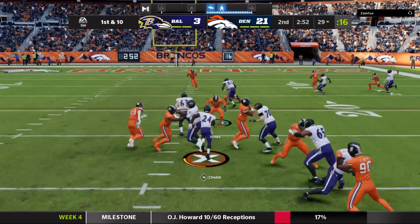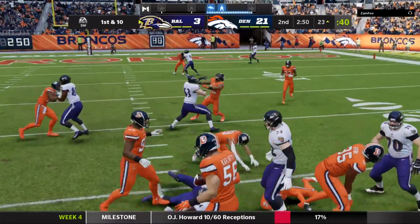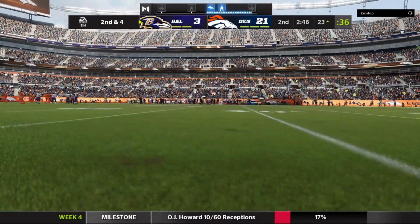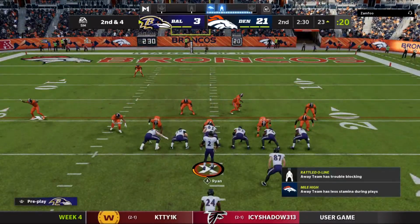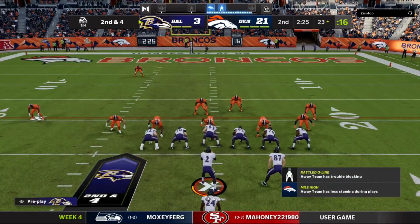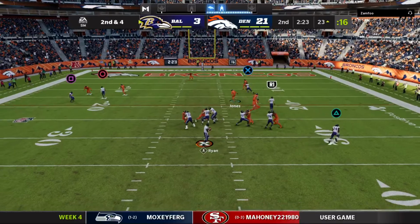From the gun, it's a give to Chubb. He'll get a nice chunk there on the first down run, and it's 2nd and 4. And there we saw one of the downsides of blitzing during a run down, because sometimes you get out of your gaps. You don't fit the run quite as well because you're headed towards the ball carrier with abandon.